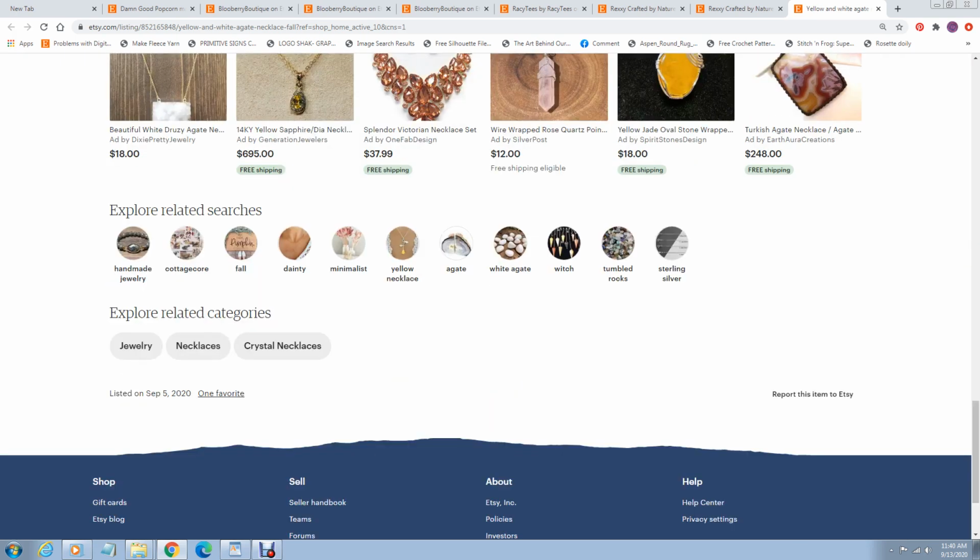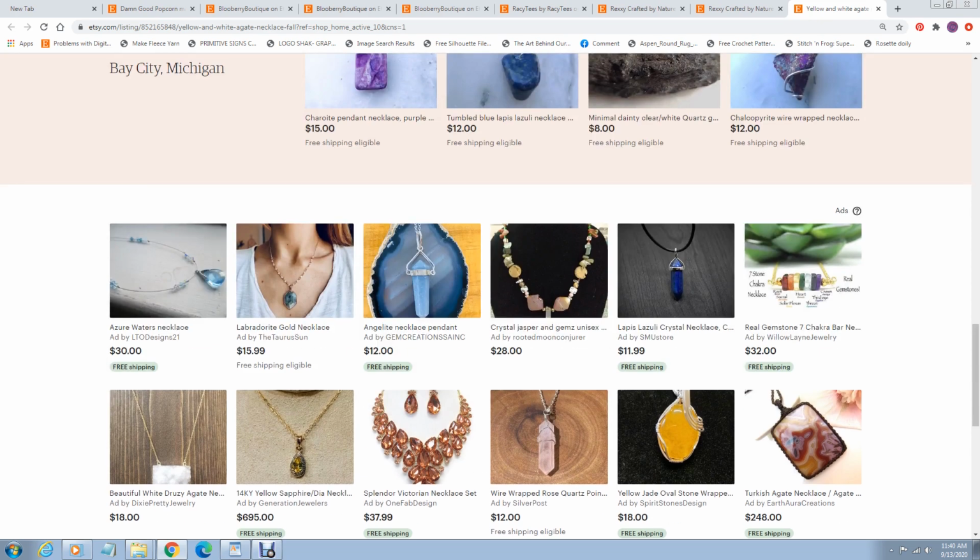Let's go look at the tags. No tags. Hardly any. So be sure you get those tags in there. If you take my advice and sell that as a Halloween necklace, because Halloween is a huge keyword, I would put Halloween necklace down here in the tags. But whether you do that or not, use all 13 tags.